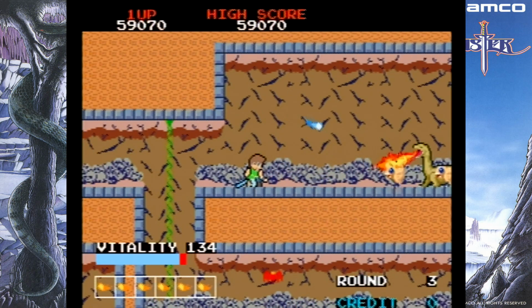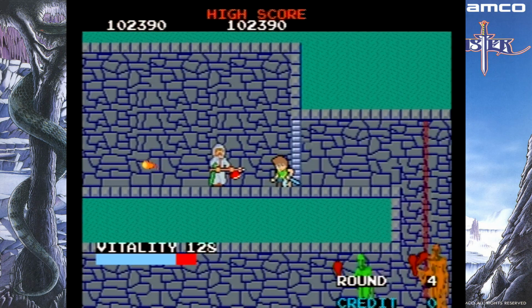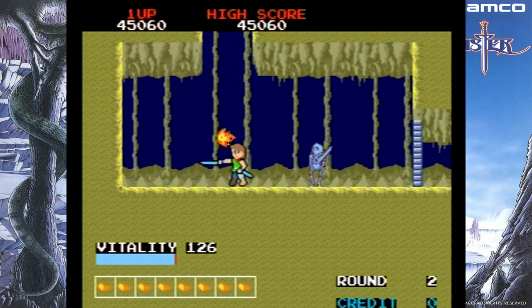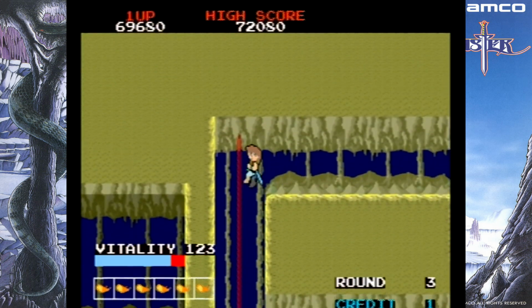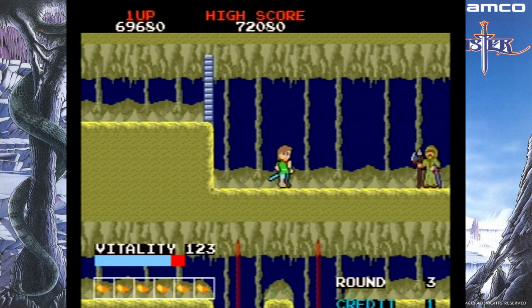When these foes are defeated, they leave items such as a jewel which boosts your score, fire magic, a blue potion which restores some vitality, a red potion which depletes your vitality, a mushroom which increases your maximum vitality, and more. For one of these rooms, defeating the mini-boss reveals a door which is the exit for that section. Try to clear as many rooms as you can to strengthen your character.